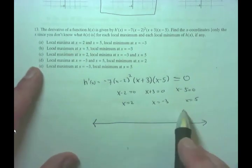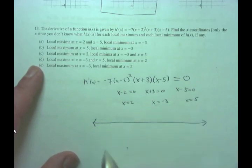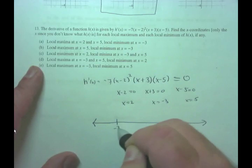But don't forget to put these things in order. That was the other mistake I saw. So sad, you get all this work and you can't seem to figure out who's in order. Who's the smallest one up here? Negative 3. Who's the next guy?